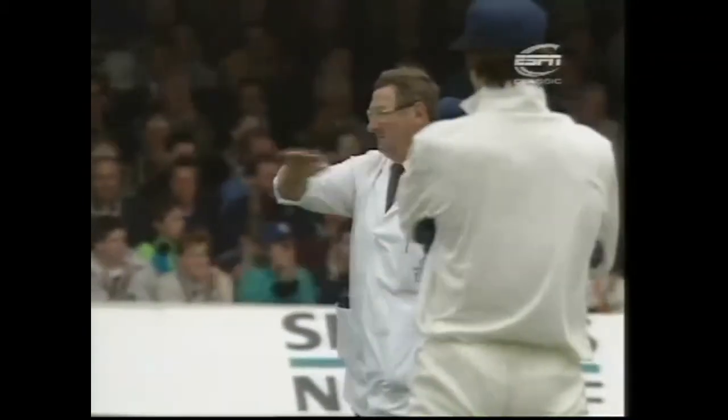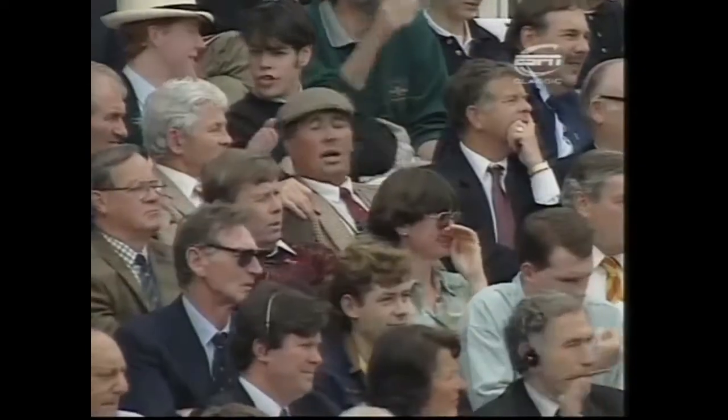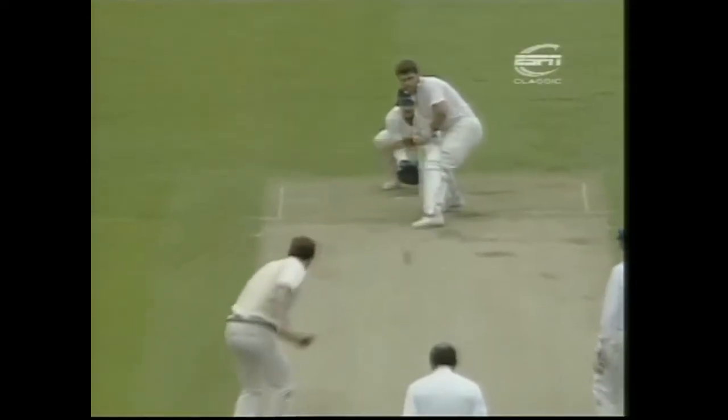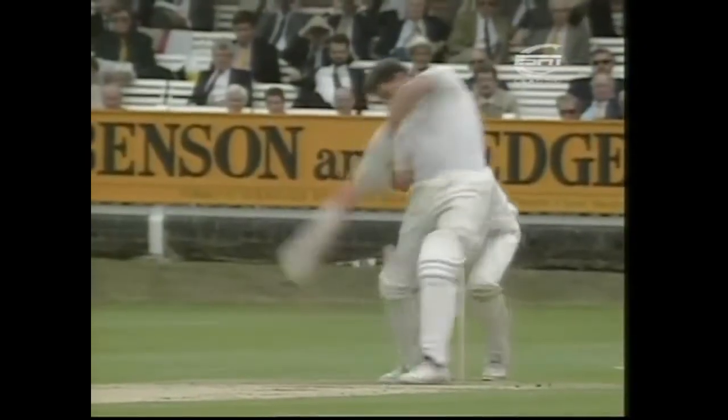Well, even Fleming can't get that. He's as quick as they come. Really, that was not a wide ball. It's just fractionally short, but it's the strength of Robin Smith, his heavy bat, his immense forearms that give that the power to get to the boundary.